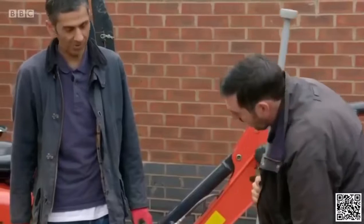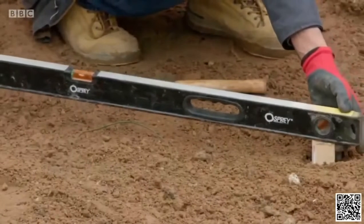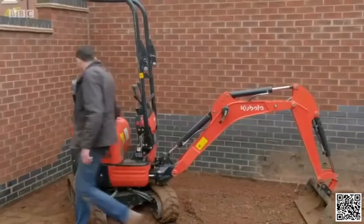So remember, the top of your pegs indicate the finished paving level. But beneath this, you'll be adding hardcore and a mortar bed to lay your paving on. So you need to dig out enough to allow for both. We need to take out a bit more soil, and luckily, Amit's got just the thing. Boys and their toys, eh? I do love a digger. Here we go, we're off.